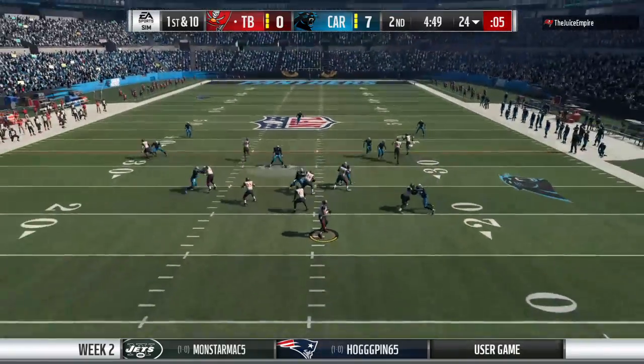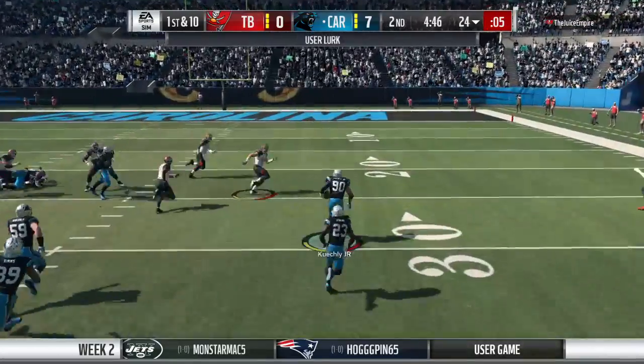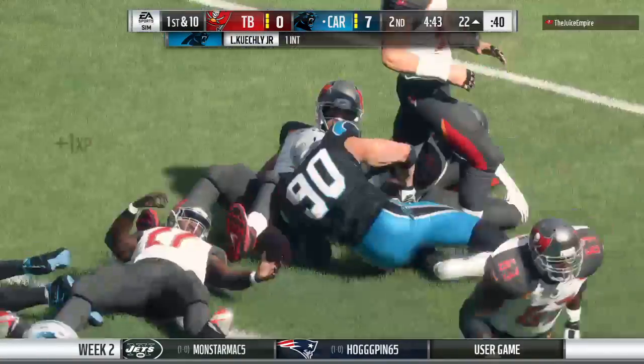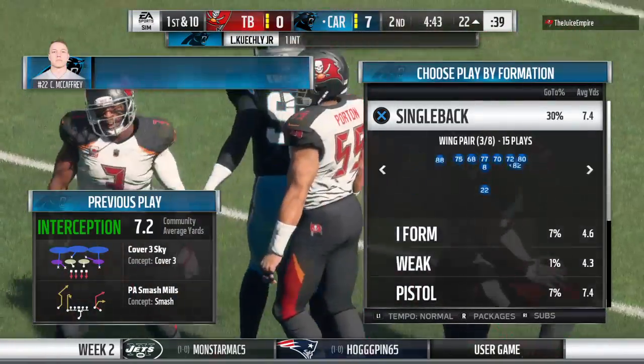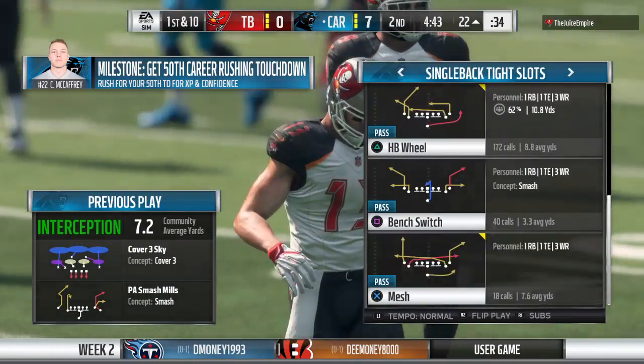They go back to the air here after the INT on the last drive. Looking for Evans, and it's intercepted. Picked off at the 36. And this one will be brought back to the 22.